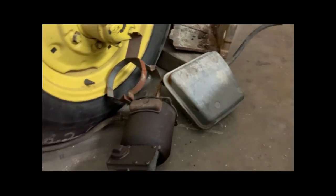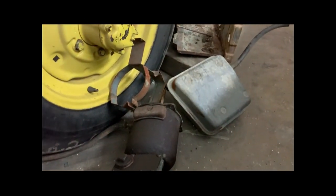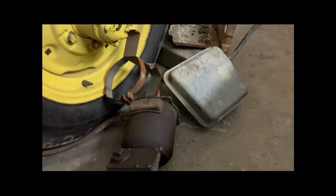So here's the old treadle valve. There's the old vacuum canister. And I'm guessing this bracket was an overflow. We may still use it. We'll find out down the road. So that all went in here. The master went there. The vacuum canister went where the ECU was.